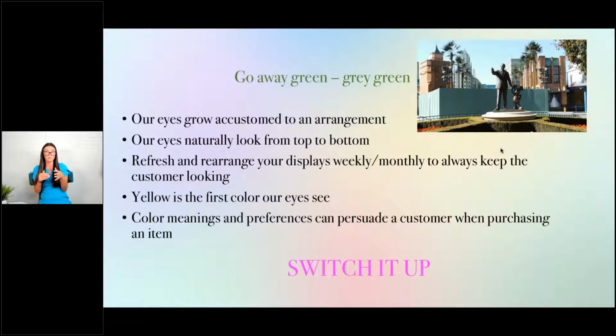So for example, this isn't really connecting emotionally, but this is the way that Disney does it. If you've ever been to Disneyland or Disney World, they're redoing the whole park, adding new lands, taking away lands, and they've got all these construction walls up. It's painted the color green. It's actually called go away green is what they call it. They've got 2 colors that Disney Imagineers actually invented when it comes to painting things or making things a specific color so our eyes don't register them.